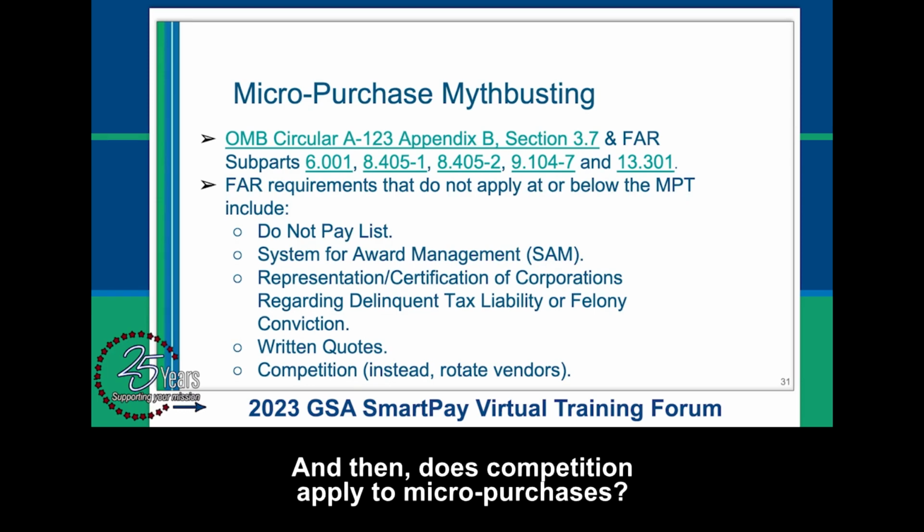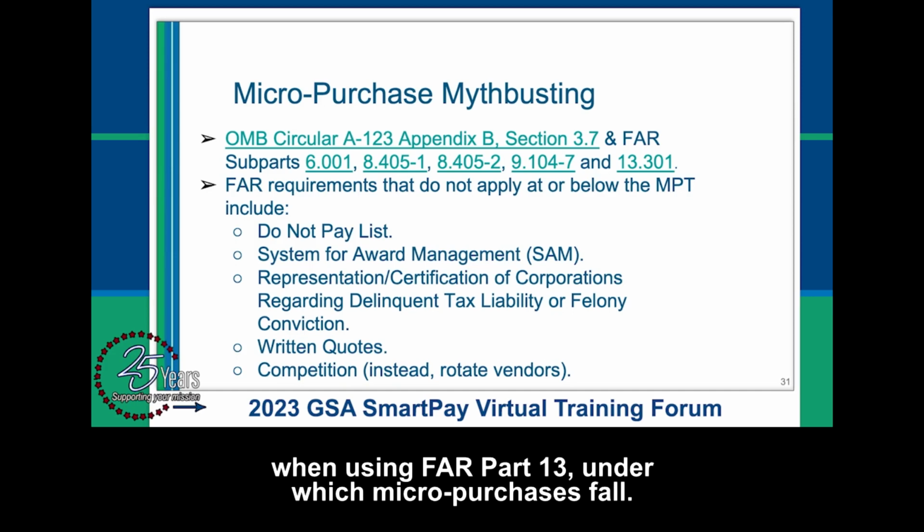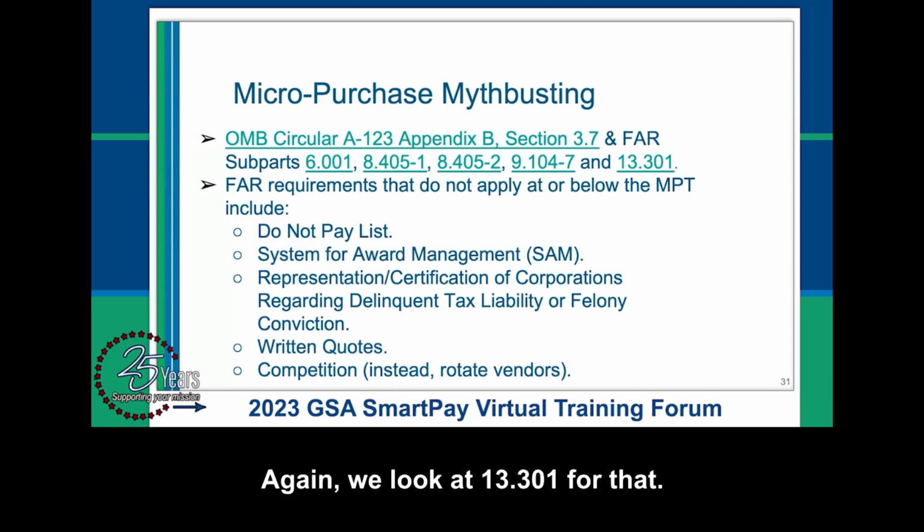And then, does competition apply to micro purchases? Again, the answer is no. FAR Part 6, competition requirements, tells us that competition does not apply to acquisition of products and services when using FAR Part 13, under which micro purchases fall. Again, we look at 13.301 for that.